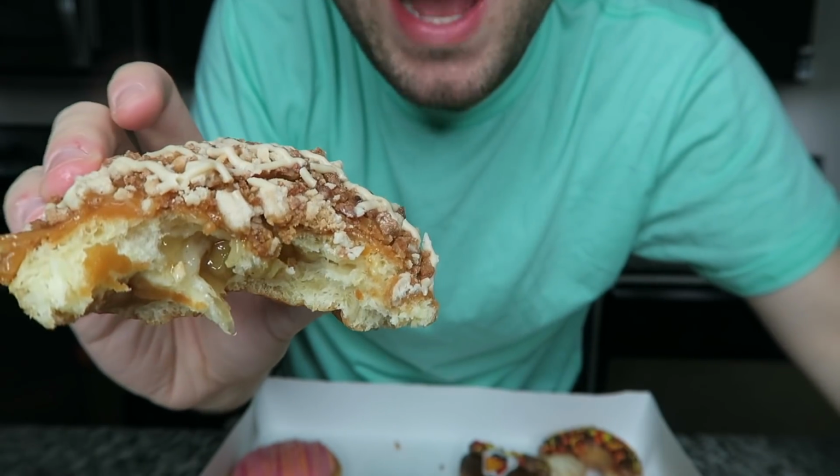It just works. I just adore this donut. I have nothing bad to say. It is a 10 out of 10. Krispy Kreme, you did that. Last but not least, we have the cranberry orange donut. Now this one is filled with cranberry like sauce or something.